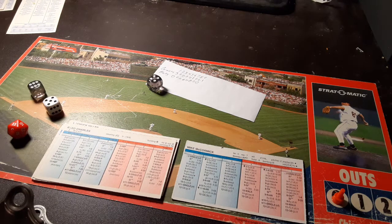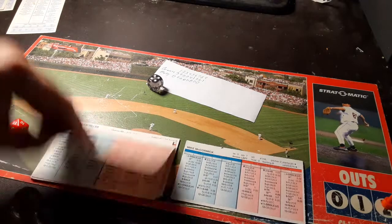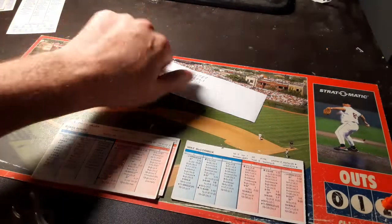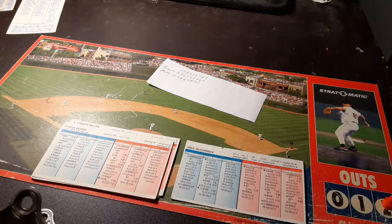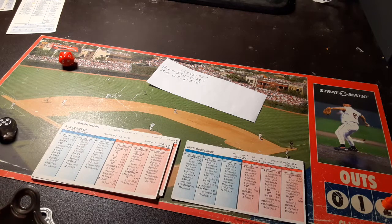5-10. And that's a fly ball to center. Mays will track it down. 2 down. Last chance for the Mets is Ken Boyer. 4-6. And that's a swing and a miss, strike 3, and that's your ball game. I'll be right back with the results.